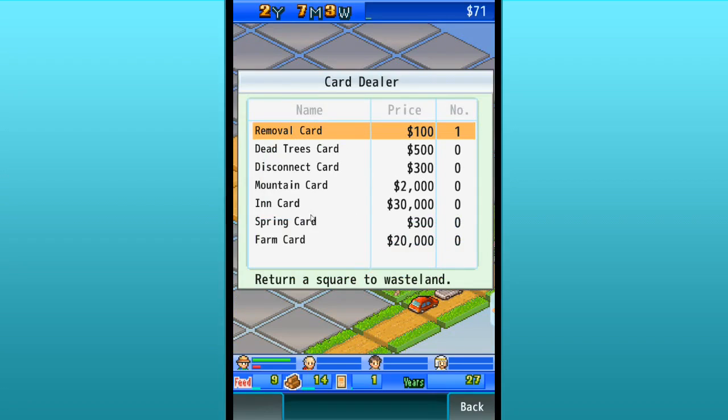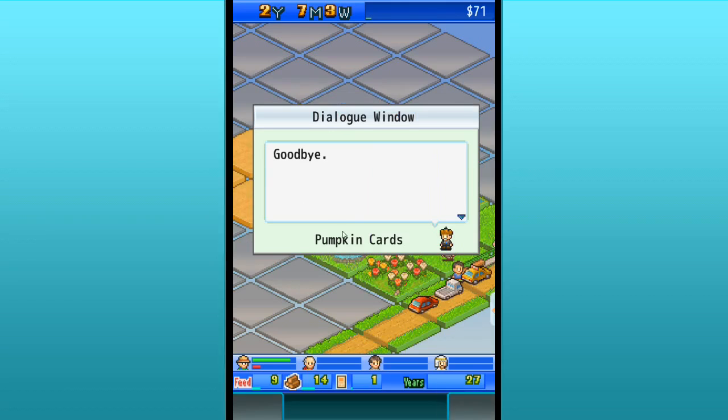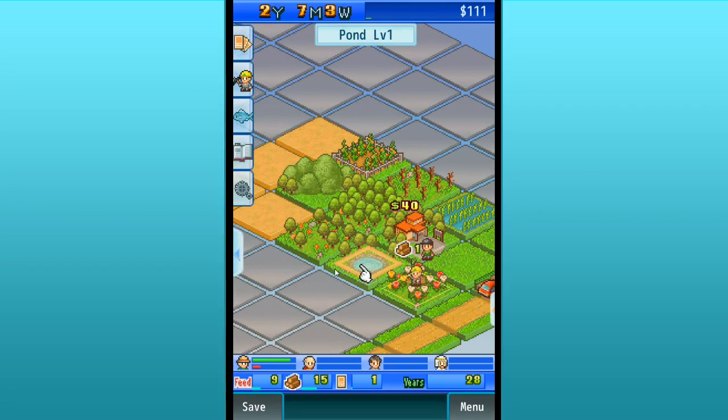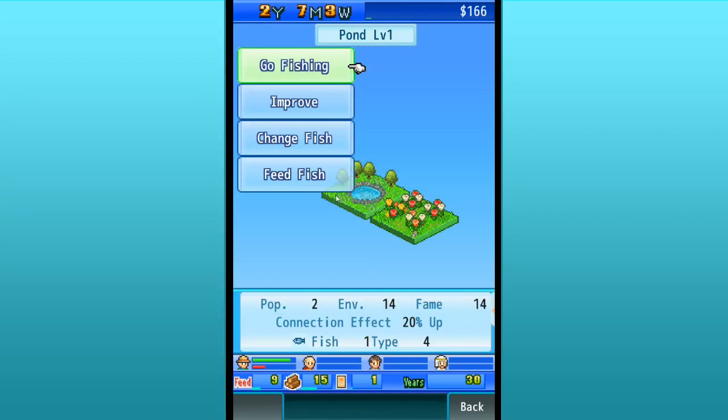Oh, speaking of which, here's this guy. Mountain card, disconnect card, end card, spring card, farmland card, disconnect card, removal card. I can't afford any of them. Dang it. Goodbye. Bye, pumpkin cards. I love it when he stops by. I love that there's a little traveling salesman mechanic. That's just adorable.